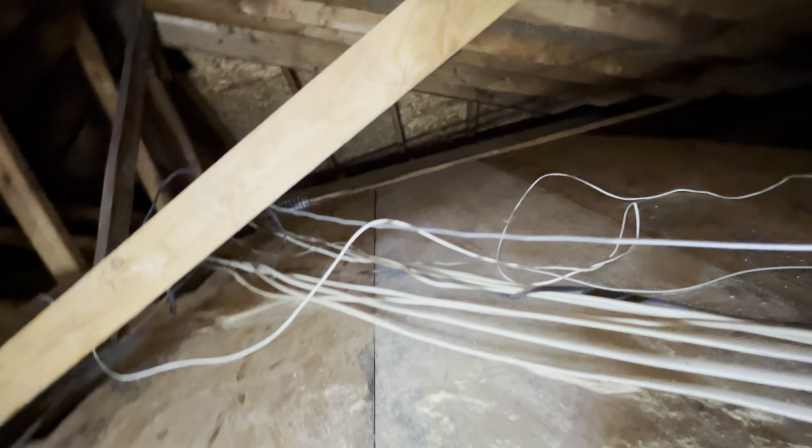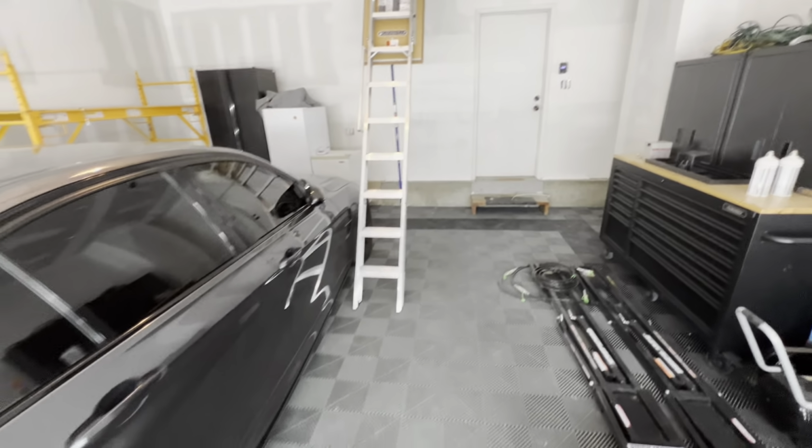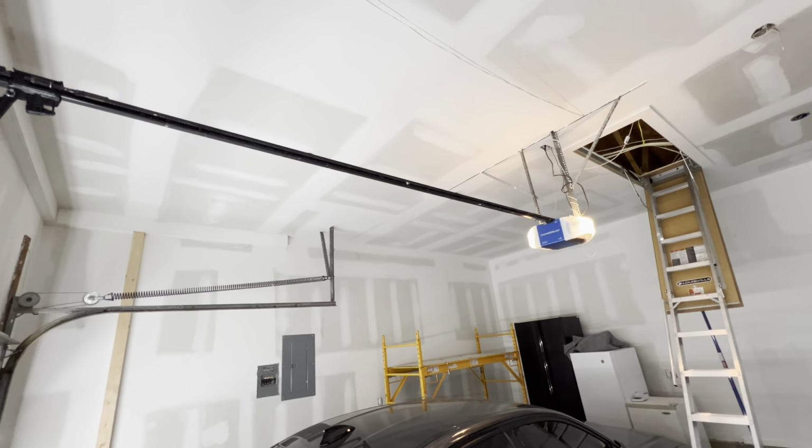Extra storage space, going to store lots of car parts up here and a bunch of bins and all that. So really excited about that. And I know my wife is, so we can clean up a lot of the mess around the house and other closets and storage and stuff, so we can get things much more organized and cleaned out. But yeah, I'm super pumped about this.